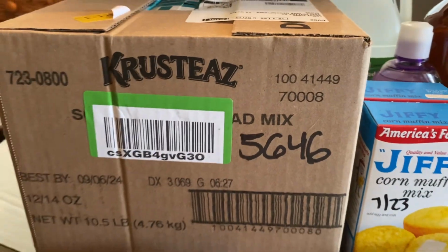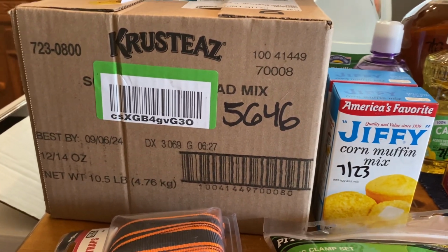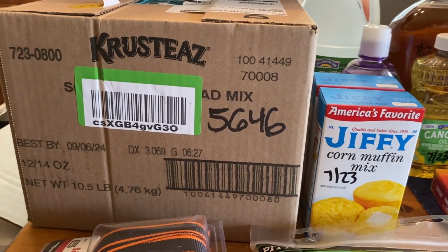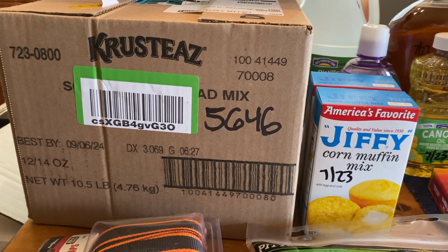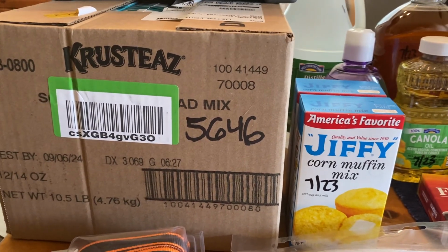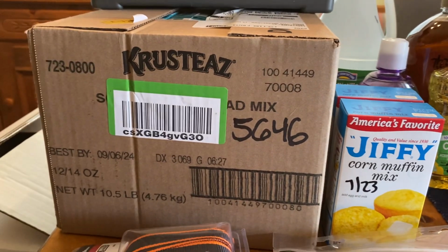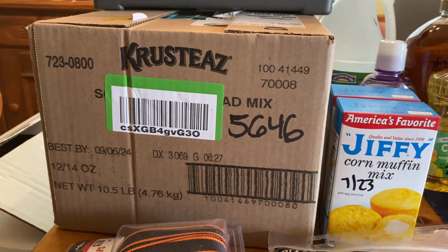Picked up, this was also another one of those good deals on Amazon Prime. We have a hard time finding Krusteaz sourdough. And so we did pick up a case of Krusteaz sourdough bread mix. The last one we fixed out of our prepper pantry was like 4 years old. It was a little bit flat, but it was still pretty good. So it's very, very good.